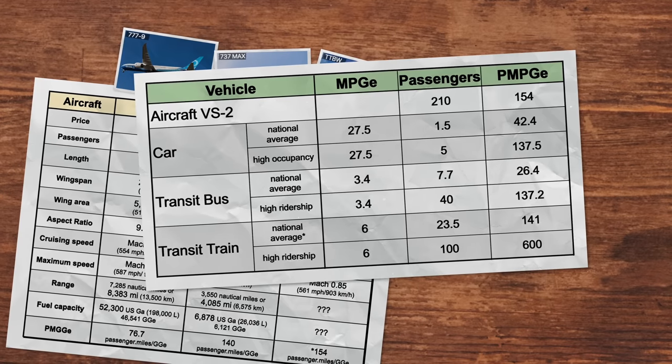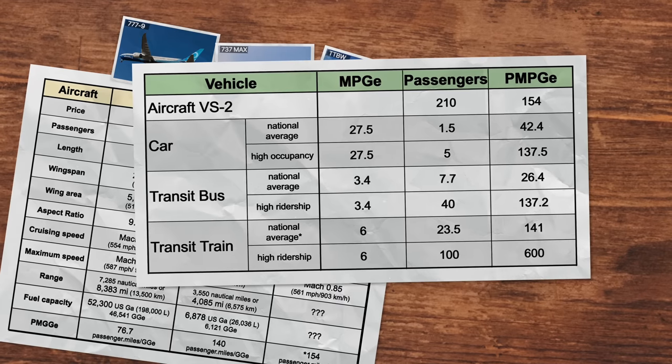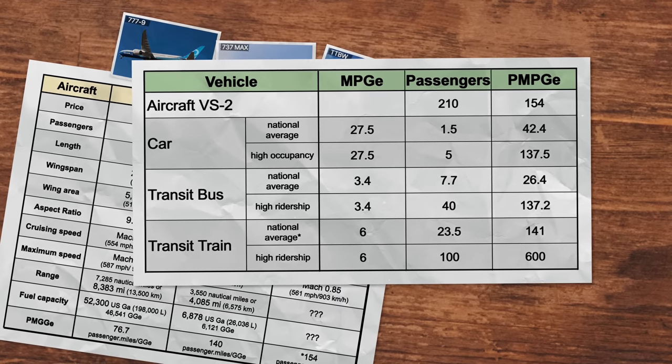The following table shows the average passenger miles per gasoline gallon equivalent, so we can compare all these transportation methods together. This is just a way to convert all the different types of fuels out there into a single common unit, which is the gasoline gallon equivalent.